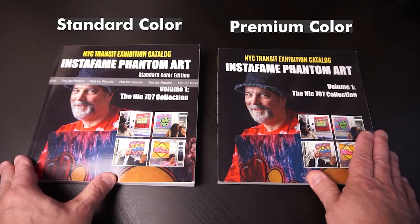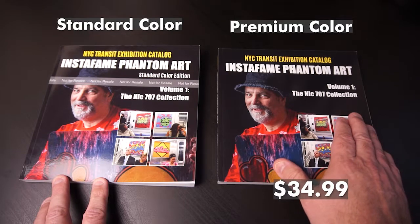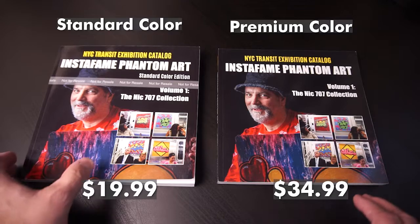And both will be made available. There is going to be a substantial difference in price. This one is going to be sold for $34.99. This one's going to be sold for $19.99. So let's go over it.